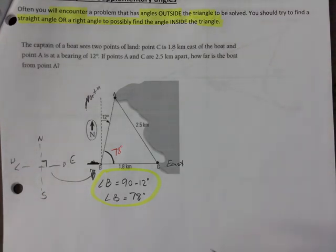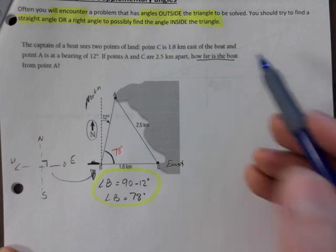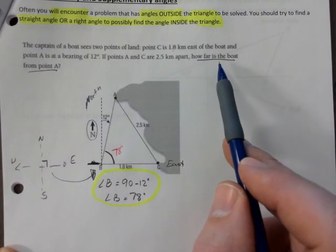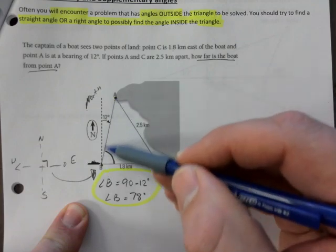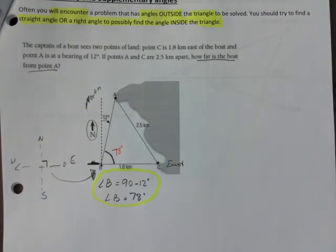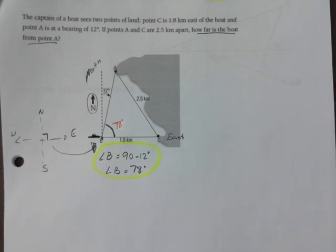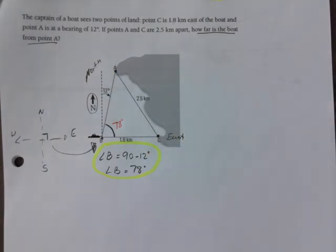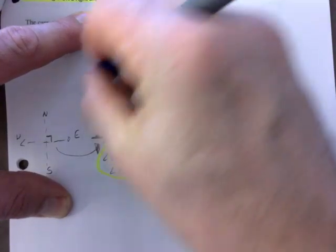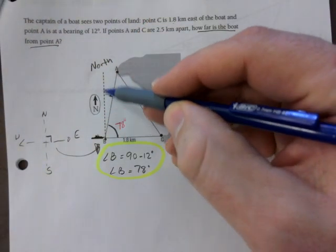Okay, and now we can solve. How far is the boat from point A? Read the question again. How far is the boat, so the boat here, from point A? Like what is this distance here? This is going to be more work than just do a sine law, slap it in, and solve it. Let's make clear that that's north, right? This is north here. The dashed line goes straight north.